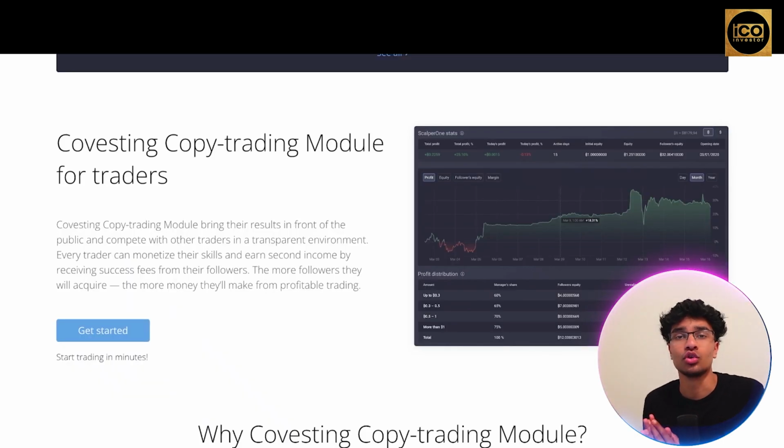In terms of making your own strategies for copy trading, over here you can see the Covesting copy trading module is also for traders. It brings their results in front of the public to compete with other traders in a transparent environment. Every trader can monetize their own skills and earn a second income by receiving success fees from their followers. And the more followers you acquire, the more money you'll make from their profitable trading. So it's pretty cool. It's kind of like building your own following, say on social media.